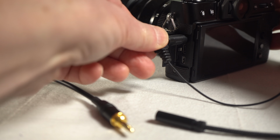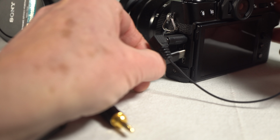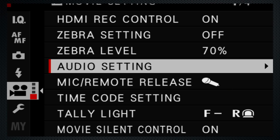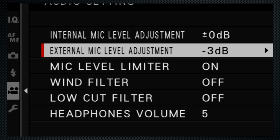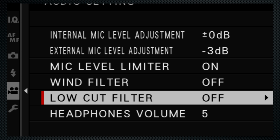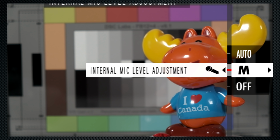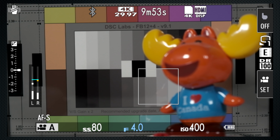There's a mic import, although it is the smaller 2.5mm size and requires an adapter for most mics. Then, the USB port can output audio. I'm using a USB-C to audio adapter. The audio settings are best in class. Independent settings for internal and external mics with settings measured in decibels. Settings to manage the limiter, wind and rumble filters, on-screen meters, and quick access through the silent control panel round out the feature set. All 3 focus modes, including single, are available.